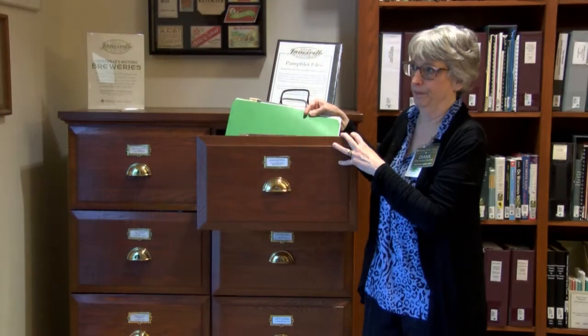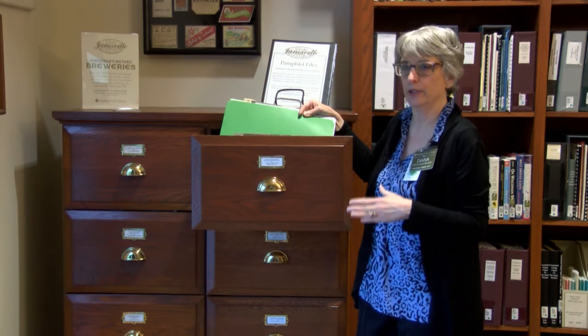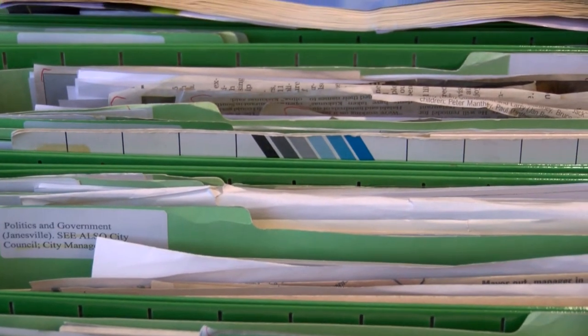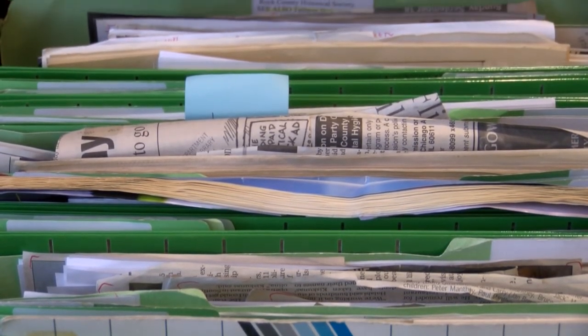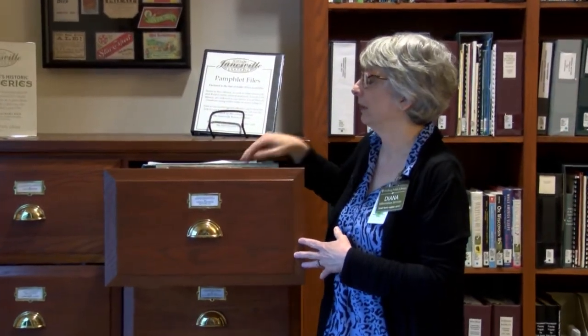When this file was moved to this location in 1996, we did a major weeding project and new folder project. So we have not just newspaper clippings in here, but we have pamphlets in here that date back, some of them, many decades. So we're hanging on to some of that. We did decide to stop clipping in 2013, except for some 10 or 15 high-profile subjects, such as Paul Ryan.